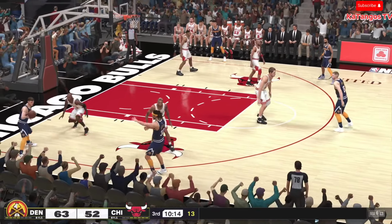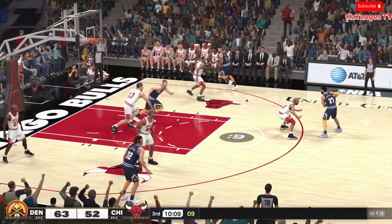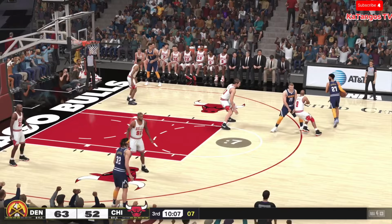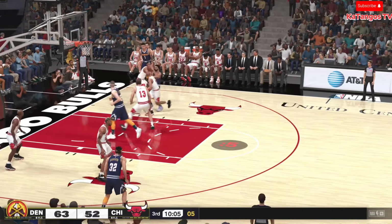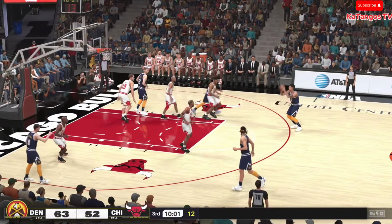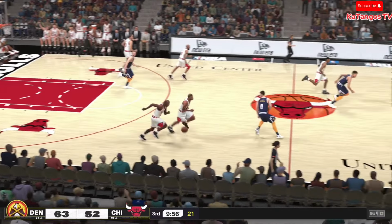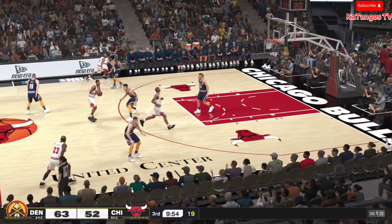Jokic finds Gordon. Harper against Murray. Jokic sets the screen for Murray. Jokic against Longley. Harder outside. Jordan with the rebound. Jordan's got his fourth rebound with that last one here tonight.